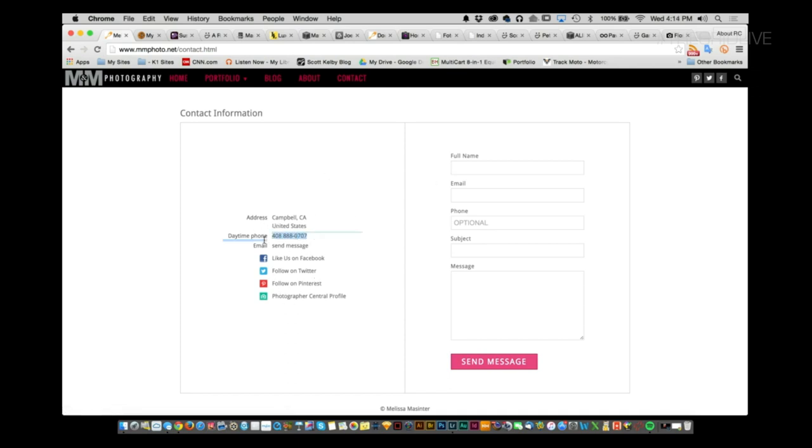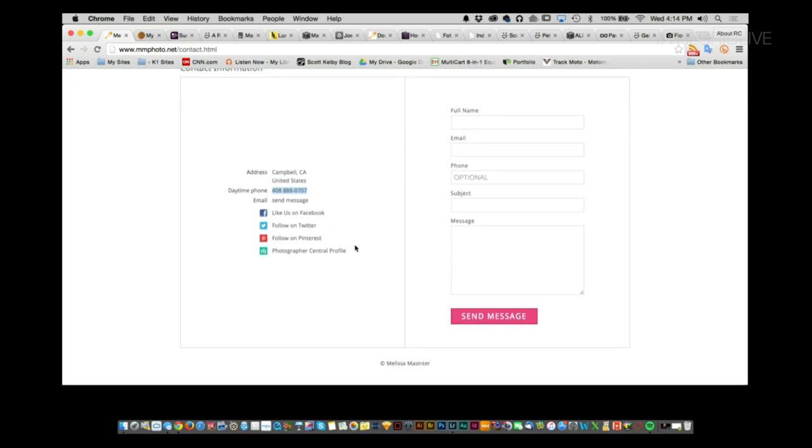Now, daytime phone number, is that a business number or is that a Google Voice number? I would probably check and consider that. You want to make sure that number isn't someone who, at 4 o'clock in the morning, gets a call from someone who'd like to take a look at your website. So if you're cool with it, you want that phone call.